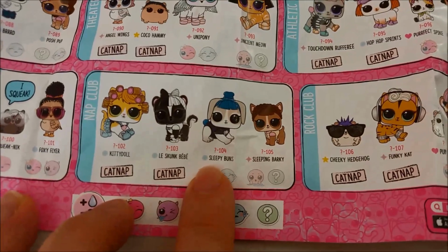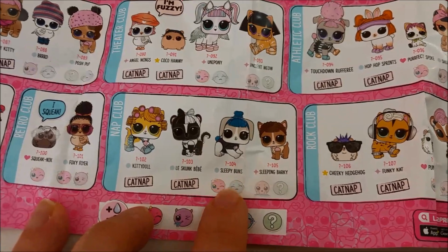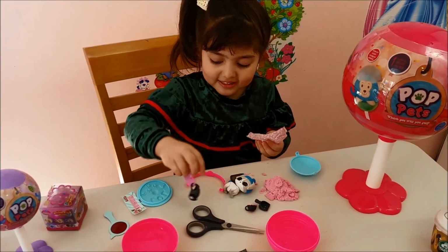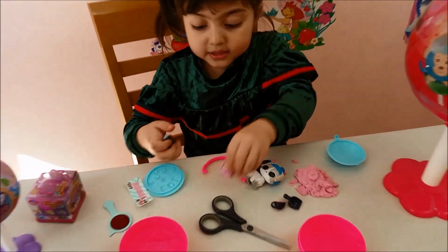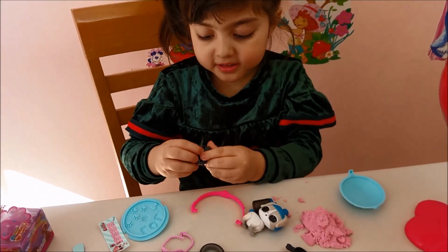Oh, this is Sleepy Bones. Sleepy Bones! Yeah. I really wanted her, guys. I really wanted Sleepy Bones. Aww. Sleepy Bones is so cute. If you get her, that means you're going to... What was that one? Sleepy Bones.